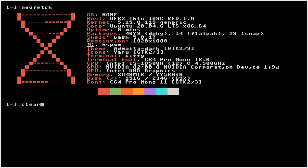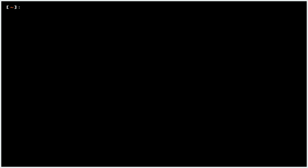So I'm currently using BSPWM. I love it. As you saw, the Kitty terminal opens very fast. It's not the fastest terminal out there, but it is quite fast for all the features that it has. I love it. Great terminal. There are probably better terminals out there that have other cool features, but I do love Kitty. Never had to look back. Great terminal emulator.